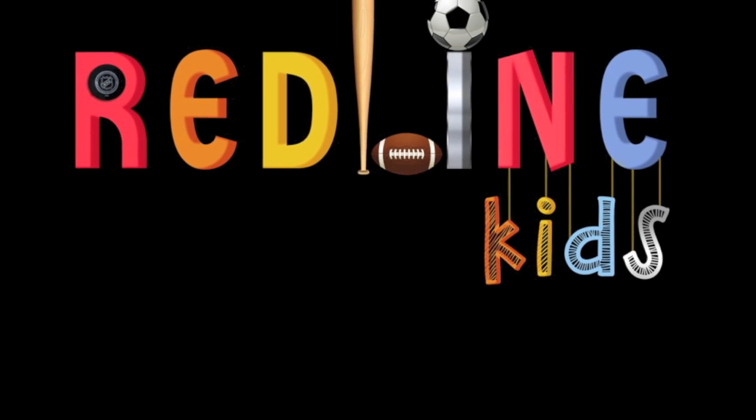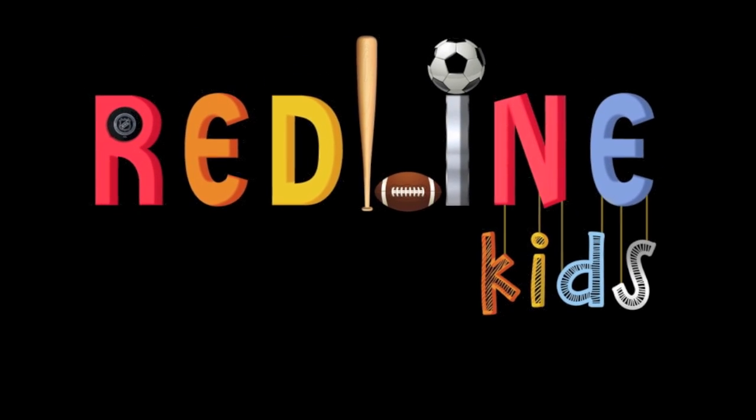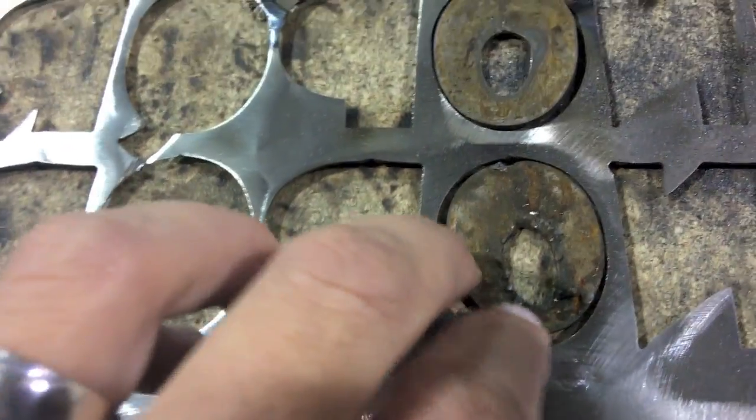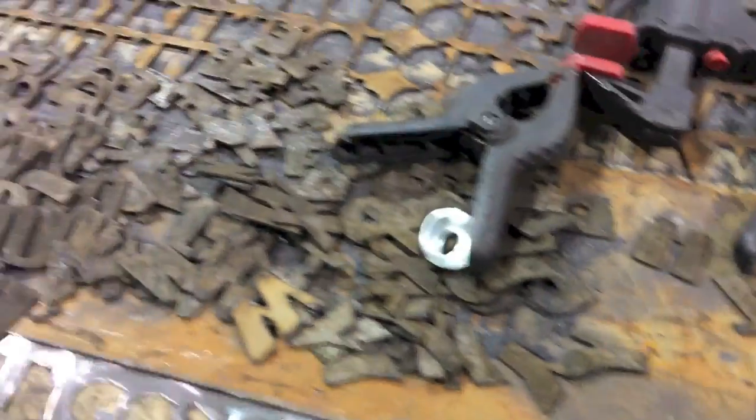DeWalt grinder. We got all these. We've been working on Redline Kids, and we have all these letters, and it's a big process. So got all these cut, and this is where we trace it. So here's an O. You got to put these on upside down just like that. And there's a bunch of slag and stuff that we have to get the grinder and take off. That way it's paint ready. But it's a big process.